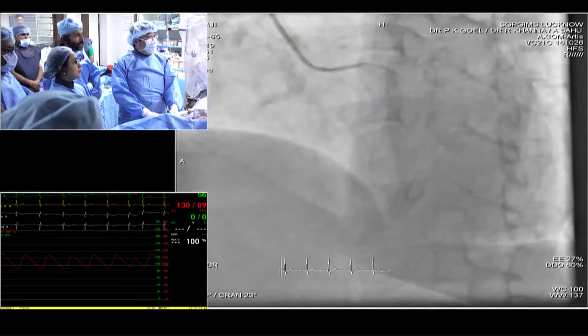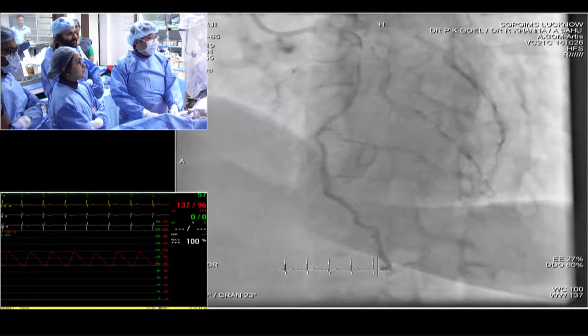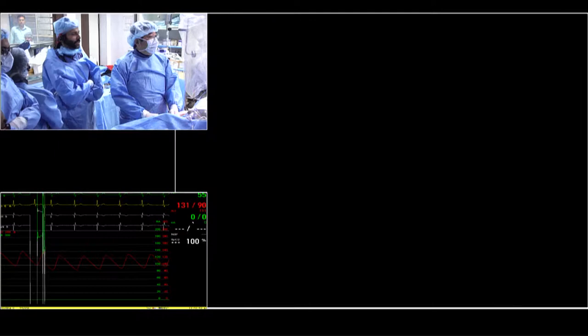So this was a basal angiogram. If you can see, there's a big diagonal, and the LAD had some mild disease at the distal part, and the LCX can be seen filling retrogradely with very faint collaterals. Next few, please. Next. Other pictures, please.